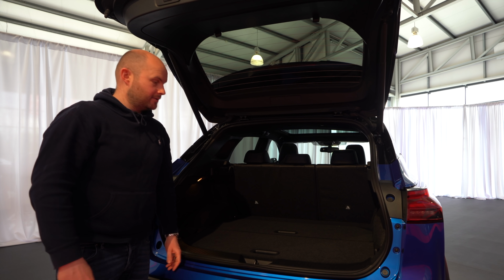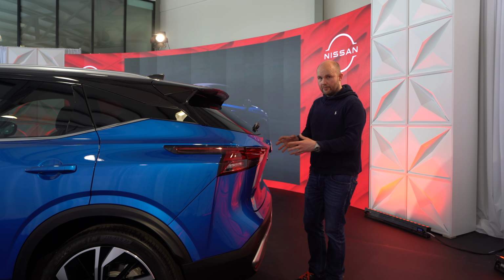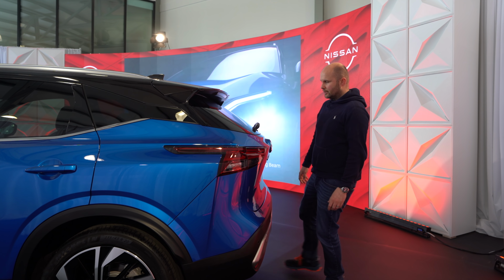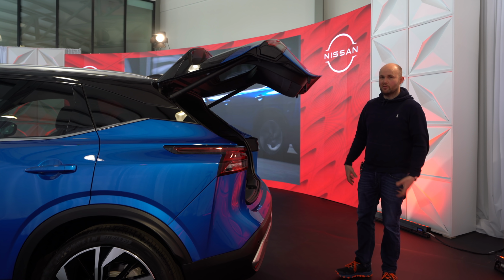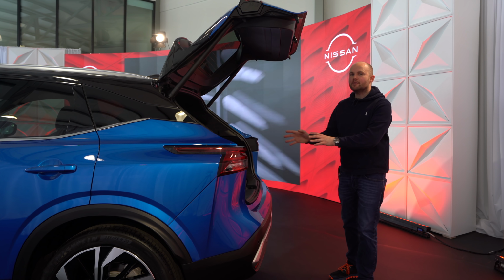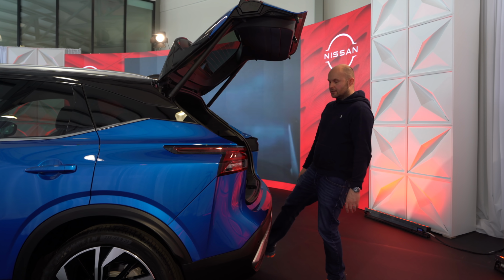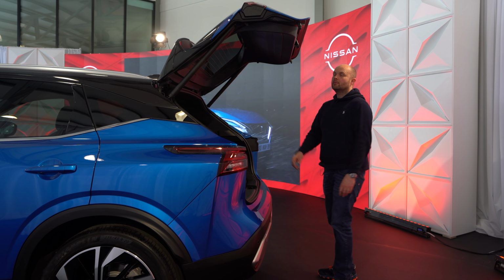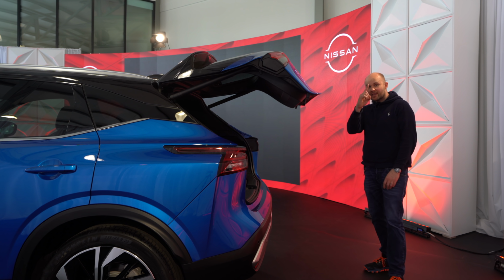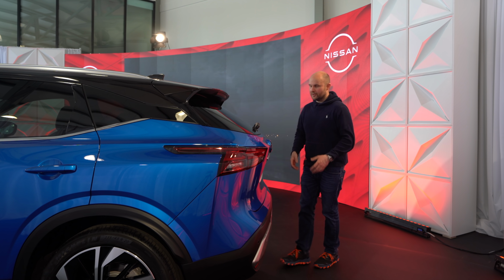Would you look at that? Very handy. They've also made, if you have the keyless option, under here is wider, so you can just kick the boot open if your hands are full. I'm always nervous of these things that they'll never work on camera, but I can't say that now, today. Look at that, 1 take. So that's really good, lovely feature.